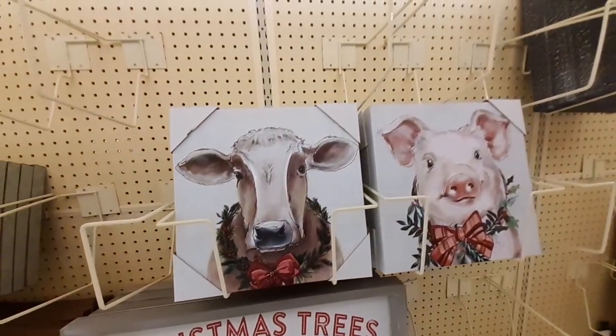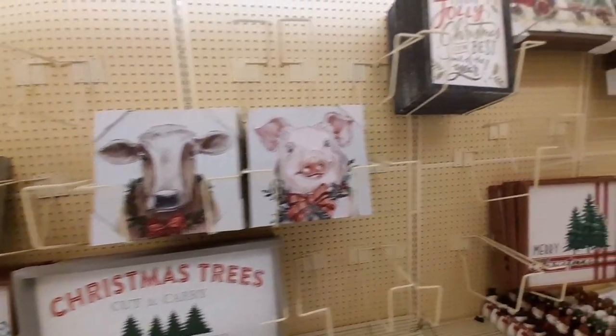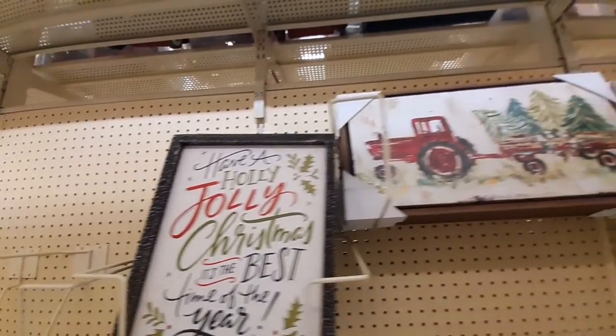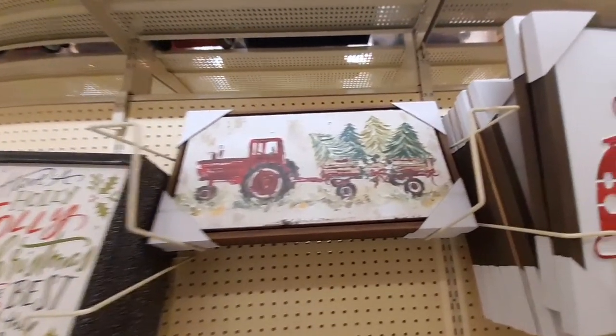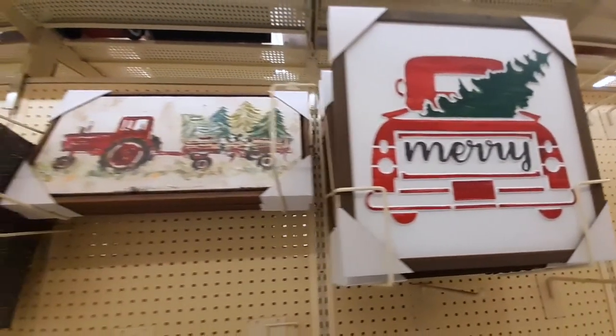Oh my gosh, you guys, look at that cow and that pig. When all this Christmas decor goes on sale, I am so picking those up. For some odd reason, I have a thing for cows just as much as I have a thing for the little red trucks. It's just so adorable, and I want that for my house this year.